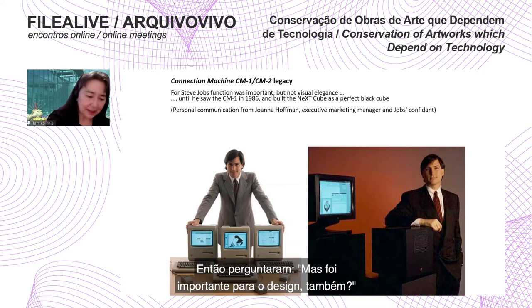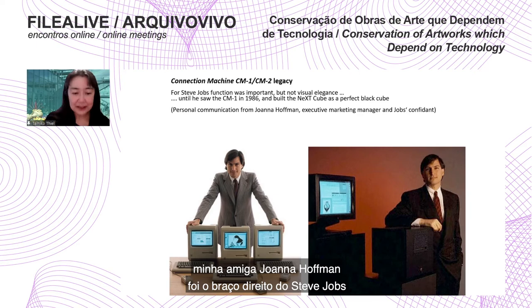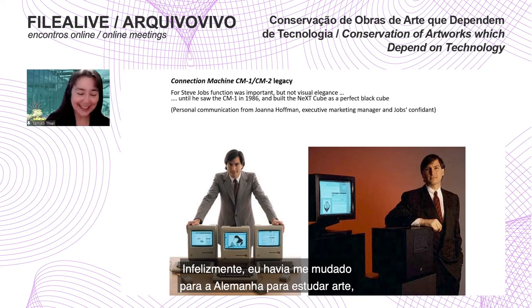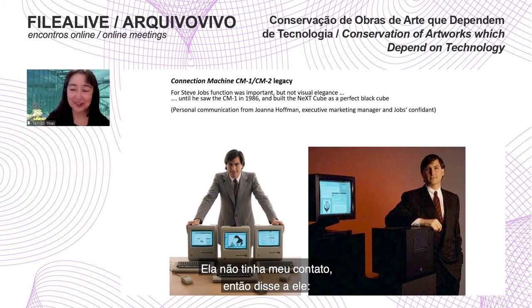And then I had my ace in the hole, my friend Joanna Hoffman, who was Steve Jobs' right hand, both on the very first Macintosh project, and then when Steve got thrown out of Apple and started the next company. She told me years and years later, he saw a photograph of the Connection Machine when it first came out in 1986, and said to Joanna, find me the designer of the Connection Machine. I want them to build my next computer. And unfortunately, I'd moved to Germany to become an art student. I had left the MIT environment and the startup life, and she didn't have my contact information. So she said, I'm sorry, she's gone to Europe to become an art student.